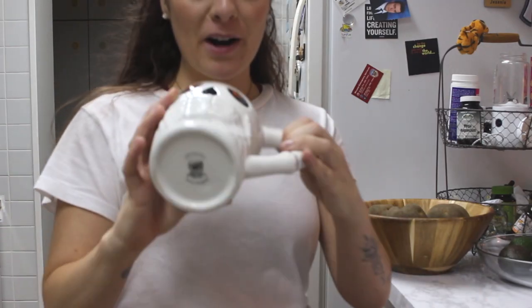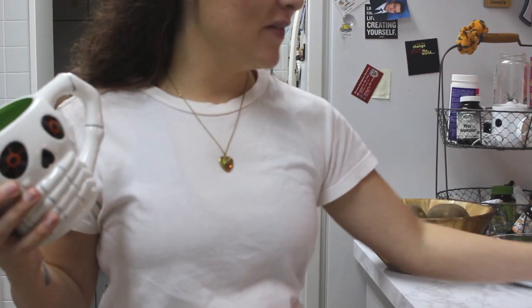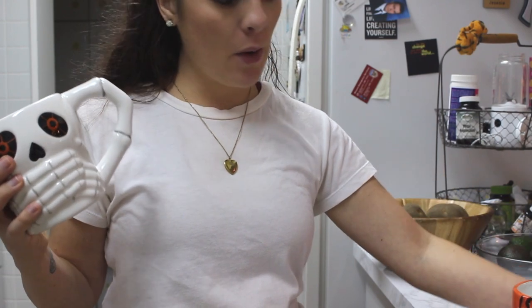Here are all my Halloween mugs. I have a skeleton, my favorite quit witching, and this spider mug. How do you do Halloween without having mugs?